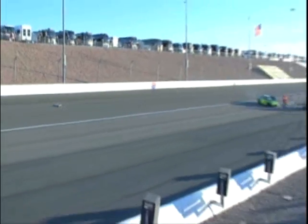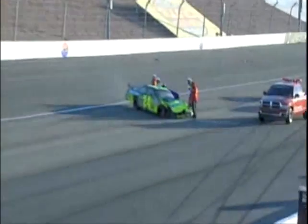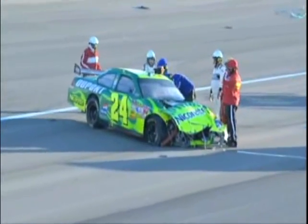That's the whole radiator out of the 24 car. The entire radiator. Look at the nose, it's whole thing knocked off in relationship to the car. Last week we saw a guy get his carburetor knocked off. This week we see a guy get his radiator knocked out. What happened to Carl Edwards and Brad Keselowski yesterday on the front stretch has now happened in turn 2.